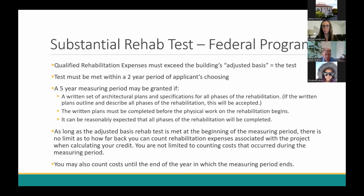You can't use your purchase price of the property in order to see whether or not you're meeting the adjusted basis requirement. Typically, you have to meet this, you have to be re-spending the adjusted basis within a 2-year window. And that 2-year measuring period can be selected by the applicant. You can move it backwards or forwards, depending on whatever suits you the best, whatever makes it easier for you to achieve that requirement. Some people are familiar with the fact that there is also an option for a 5-year measuring period, a 60-month measuring period, but you may not be familiar with the fact that there are actually specific requirements for electing that 5-year period.